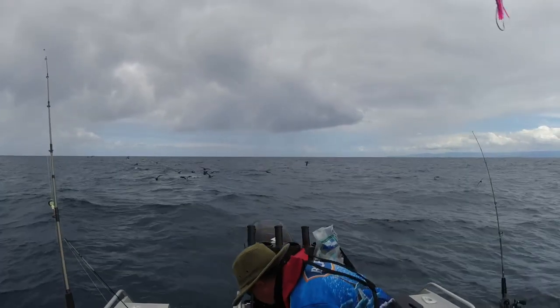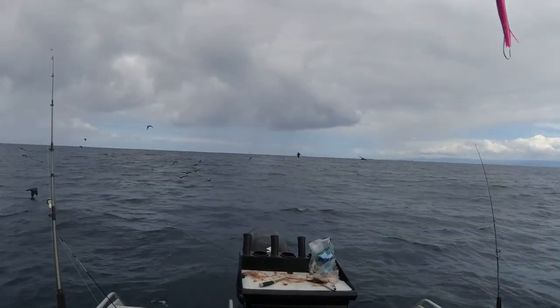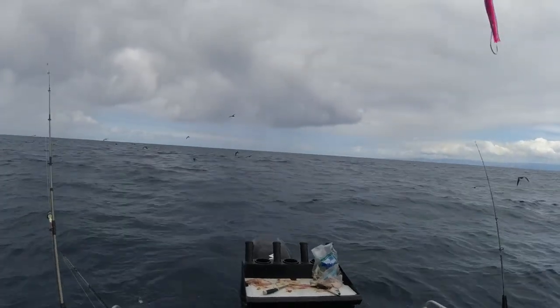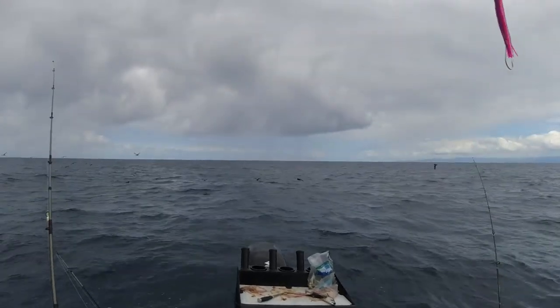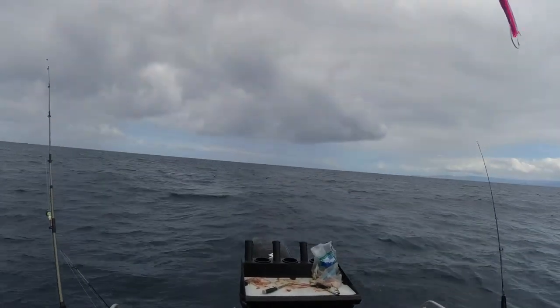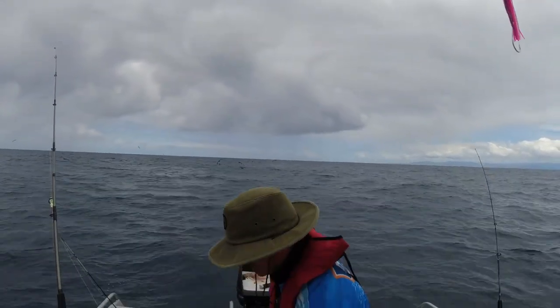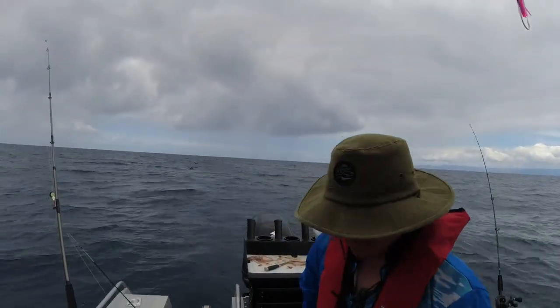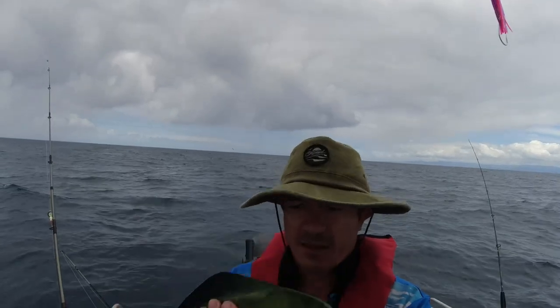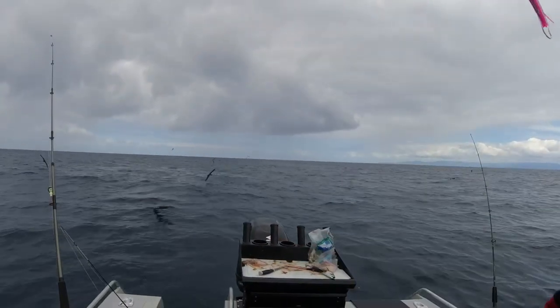Now, the dolphin fish has a minimum size of 60 centimetres. And this one, he is 53. So too small. There's a close look of him. There you go, back he goes. Beautiful.